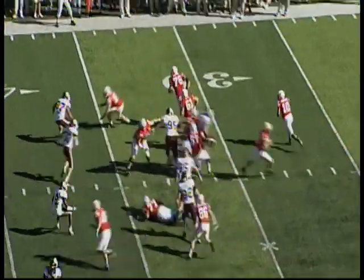Under center will go Keller. He just put Phillips in motion. They're going to pitch it. They'll go back to the right side. Helu turns the corner. He's going to be close for a first down. Did he step out of bounds? He did.